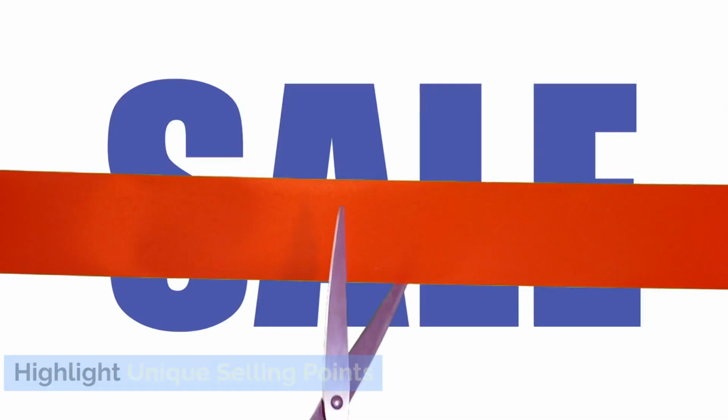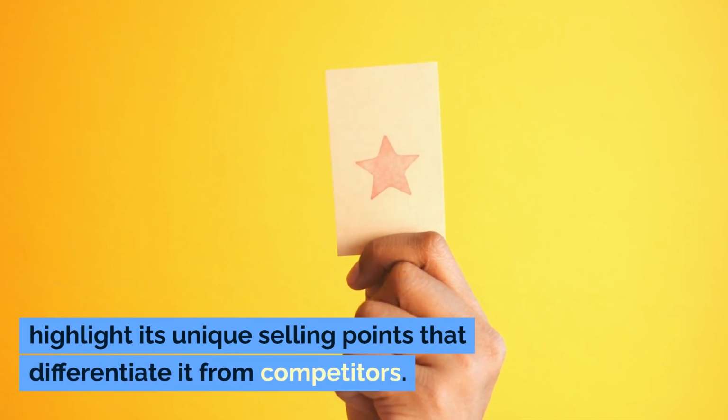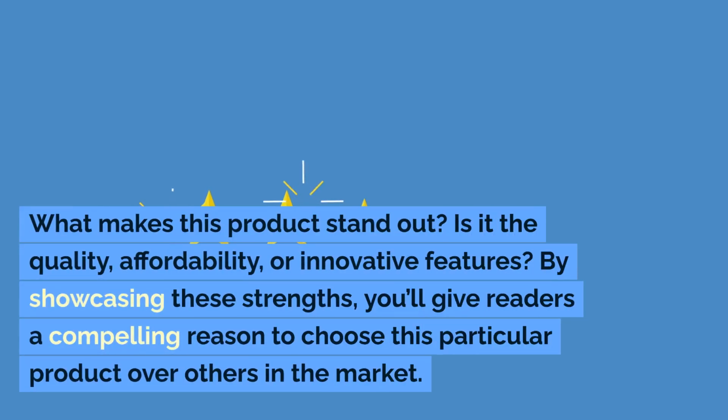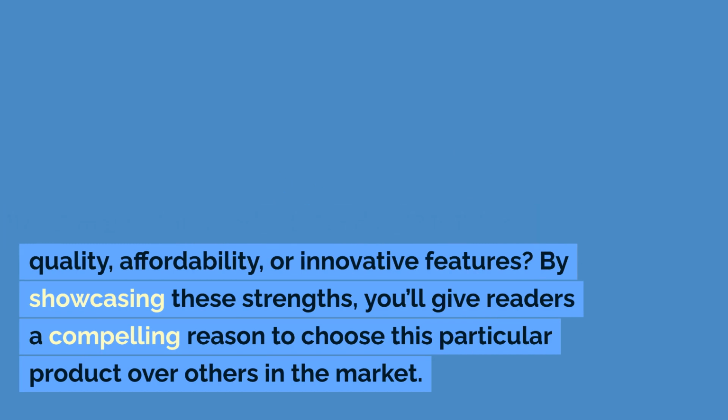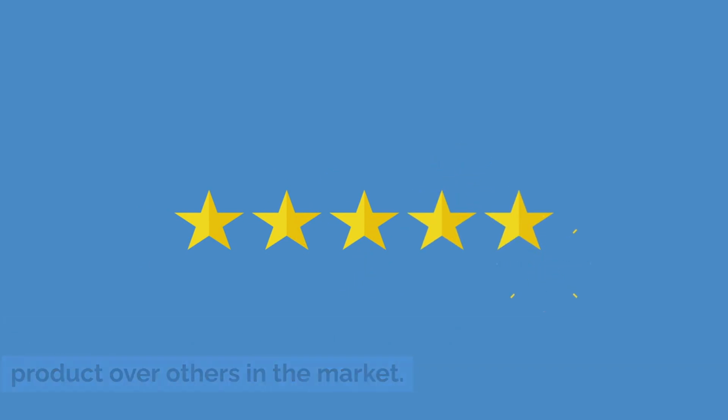Highlight unique selling points. When reviewing a product, it's essential to highlight its unique selling points that differentiate it from competitors. What makes this product stand out? Is it the quality, affordability, or innovative features? By showcasing these strengths, you'll give readers a compelling reason to choose this particular product over others in the market.